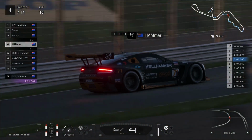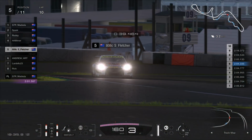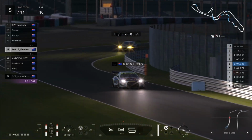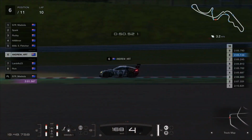On the race mediums, he's still got just over a quarter of a tank of fuel. That should see him to the halfway mark. As we continue down the grid, Fletcher, he's right on the quarter mark on those racing hards. Obviously having that spin, very lucky not to give himself any damage. Andrew HRT just under the quarter mark of fuel.